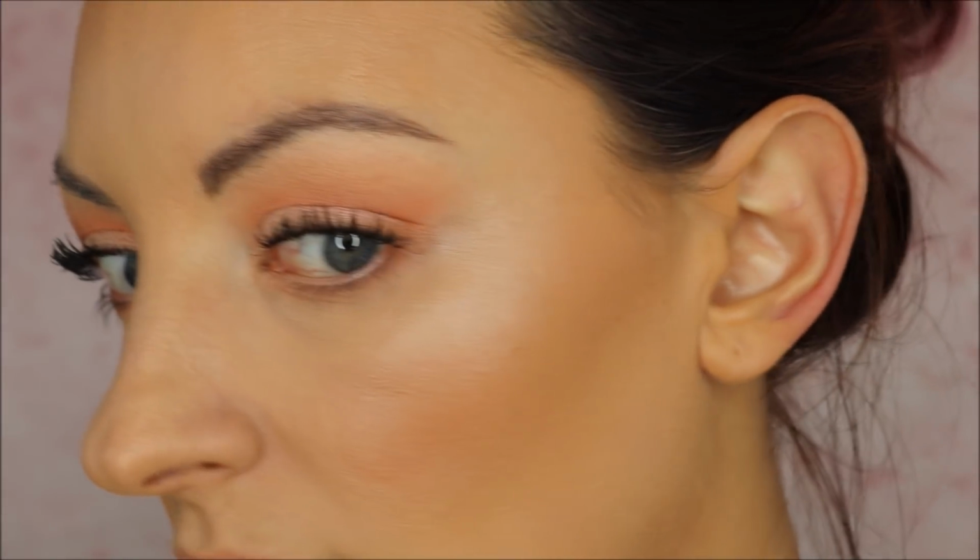Let's zoom in and show you the finish. So obviously this is my highlight up here, but it does look luminous. It does look quite natural. It does look like, oh, where have you gone? It does look like skin. It does look really natural to me.